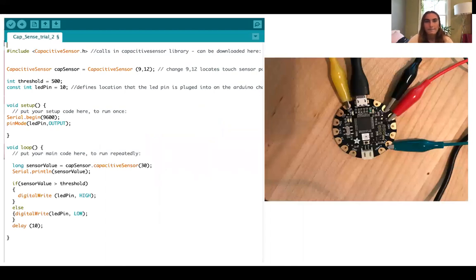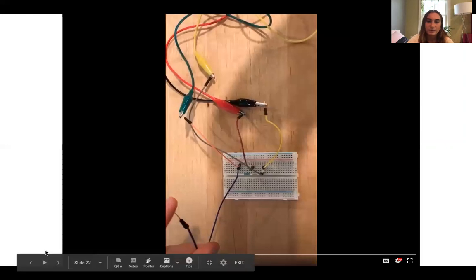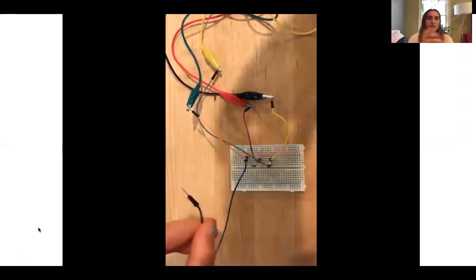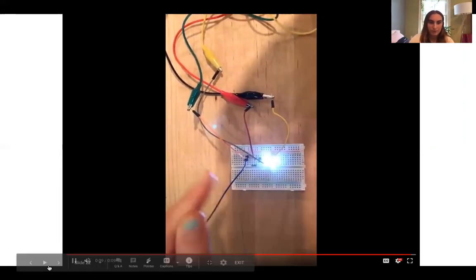And so I programmed a touch sensor into this Arduino that I had available, and then here's a video of me touching the end of the wire and this LED light turning on, just imagining that this LED light represented this heat that would run through the fabric.